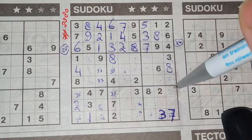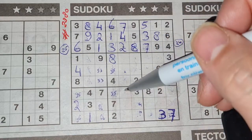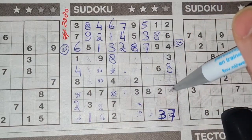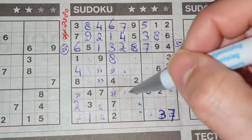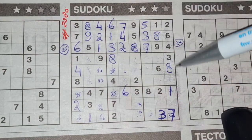So the other pair in this row should be the 1 and the 6. We see here 6. No 6 there. 6 should be here. And the 1 goes there.